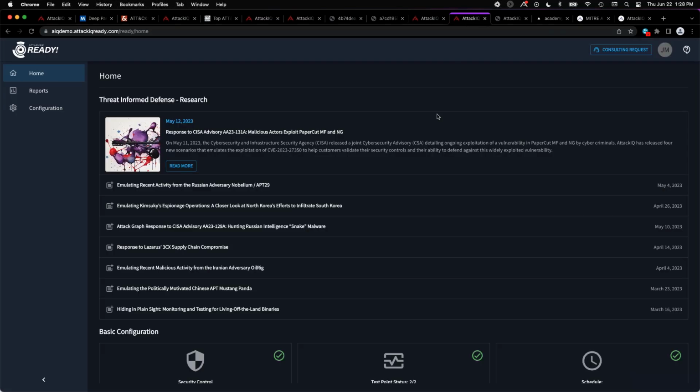Next, we'll cover AttackIQ Ready. AttackIQ Ready is built out, again, based on MITRE ATT&CK. And this is the result of years of our experience in working with customers. This is designed for those that may wish to have a lighter touch when it comes to AttackIQ. We do everything for you. In the case of Ready, it really is designed to be more consumer driven, point, click, click, click, and you're ready to go. And so this is the portal that you'll be presented with.